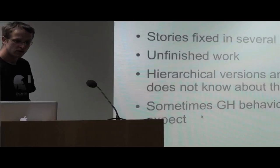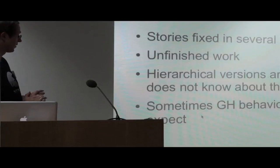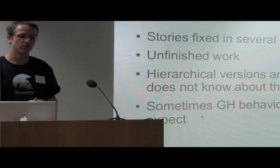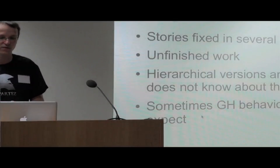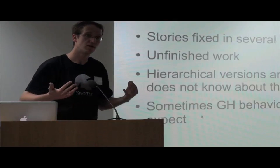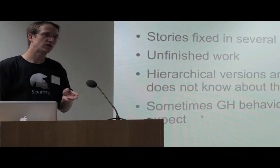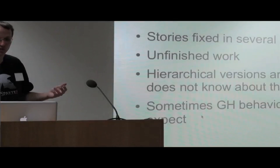Okay. So, the world is not perfect, unfortunately. This approach still has several drawbacks. GreenHopper is traditionally bad at treating unfinished work. So if you close your iteration with some stories left over, you have to be careful about moving them, otherwise your charts and trends will be screwed. Unfortunately, hierarchical versions are a concept introduced by GreenHopper itself, and JIRA is flat. So customers get confused when they administer versions from JIRA and not from the GreenHopper UI. And sometimes GreenHopper says it does something, but in reality it does something else. For example, aggregate hour charts just don't work.